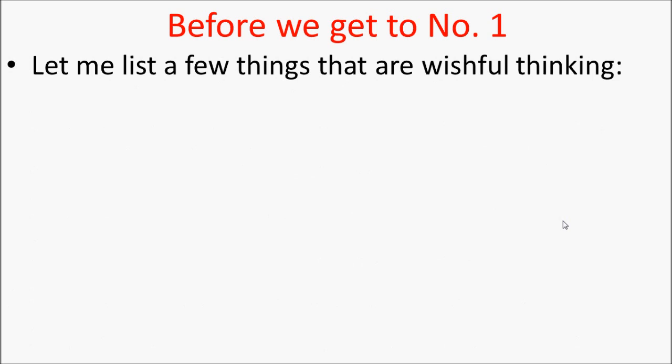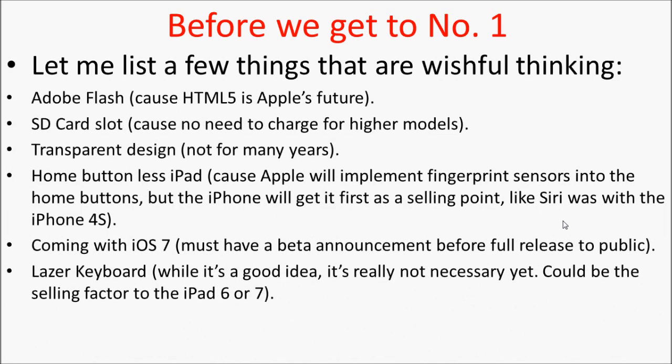that are basically wishful thinking. A lot of them are quite obvious. Adobe Flash, it's never going to happen because Apple doesn't want to invest in that because they believe HTML5 is the future. Adobe Flash is not going to happen. There, put that to rest. SD card slot, it's not going to happen because there will be no reason to charge people for higher priced models. There, settle that. Transparent design, it's not going to happen for many years from now.